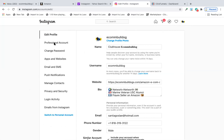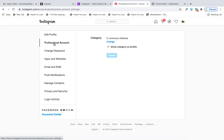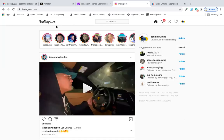So you see where it says professional account? Yours might say personal account. Hold on. Sorry. If you do it on your phone, click on settings. And then on the bottom, it should say account.